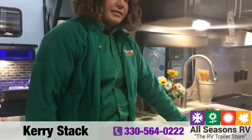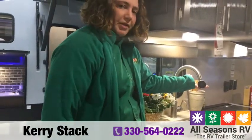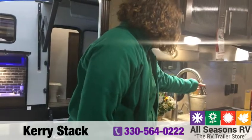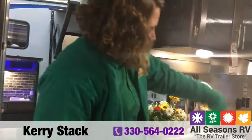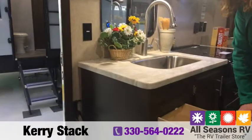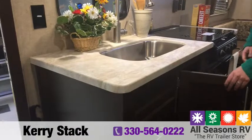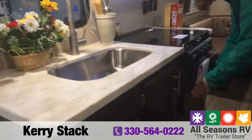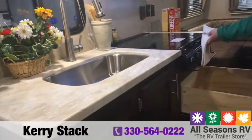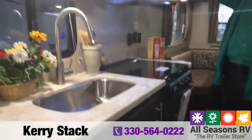Nice undermounted stainless steel sink here. Residential style faucet with a sprayer pull-out. You also get a lot of storage again. So you've got drawers in here that pull all the way out nice and deep. You've also got a cabinet down here under the sink and another drawer under the stovetop, which is plenty big for your pots and pans. Not to mention cabinets up top.